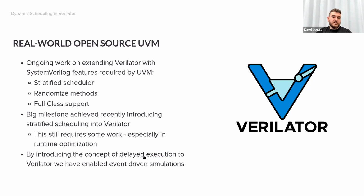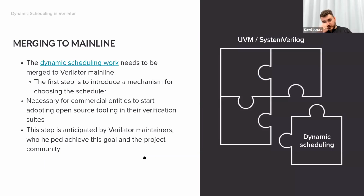One of the things still to be done is, for example, to fully implement those randomized methods and finish class support in the way that it is required by UVM, by the whole verification library. The next very important thing is merging the existing code to mainline. Right now, it is all done in a fork, independently of mainline. However, we discussed that with the Verilator maintainers, so it's not like nobody knows about this work, but it's still not yet in mainline.